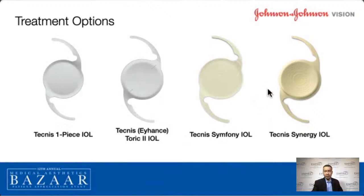So we have on the slide here the Tecnis one-piece lens. All the lenses I use are made by Johnson & Johnson. They're the best quality lenses on the market. I went to Caltech, a little bit of a science nerd there, and I actually work with Johnson & Johnson in developing some of these lenses. The Tecnis Eyhance, or the Toric 2 version of that lens, corrects astigmatism, and it provides a little bit of a range, mostly fixes astigmatism. We're currently in an FDA study, or a clinical study, that's looking at the Tecnis Eyhance, which is trying to figure out exactly how well it functions for certain situations.